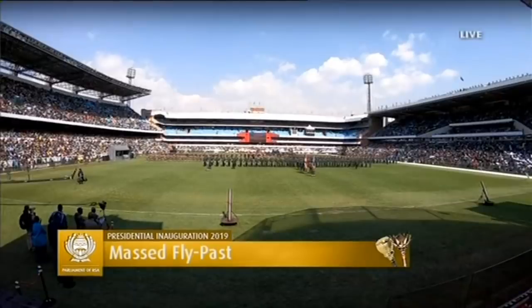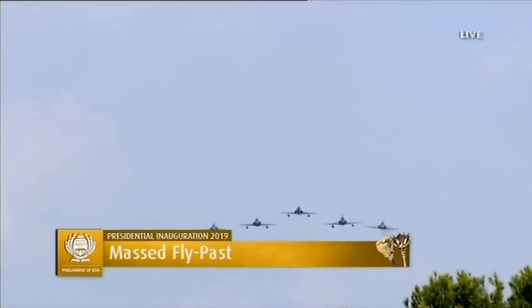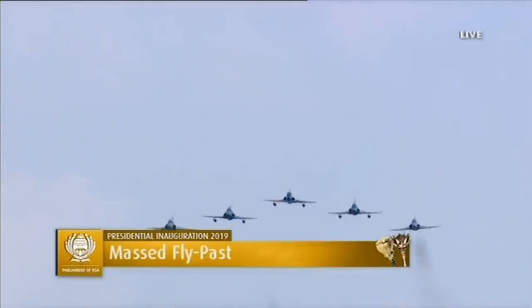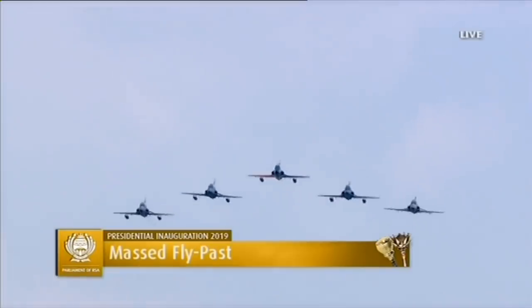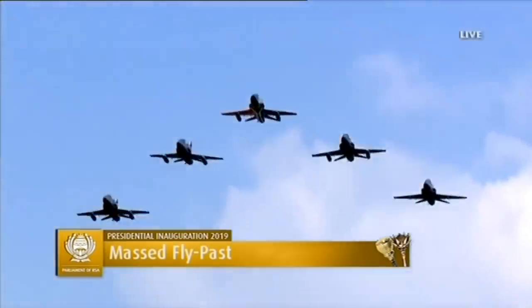The Hawk formation is led by Lieutenant Colonel Logie, the Ops Co of 85 Combat Flying School, and included in the Hawk formation is Major Mandisa Mfeka, the first African female fighter pilot in the South African Air Force. Ladies and gentlemen, Hawk formation.